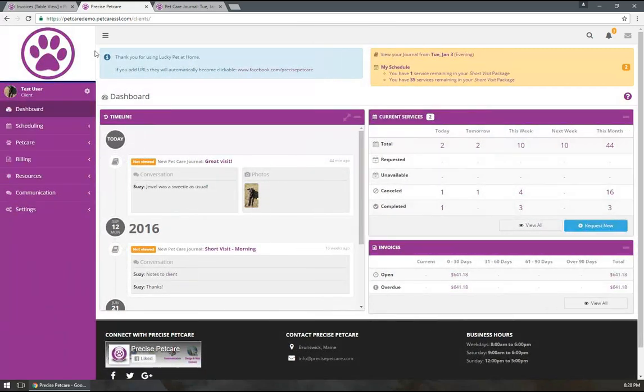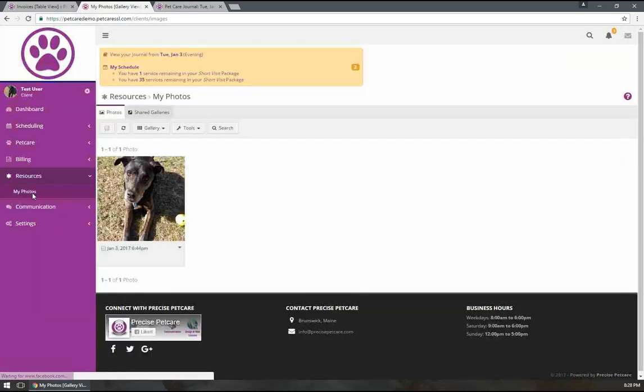Now, we didn't look at this in the administrative view, but I will show you it from a client's view, and it's essentially going to be the same, and that is the photos. For administrators, it would be photos, and for clients, it's my photos. And this is a history of all of the photos that have ever been added for any journals or pets. So your clients have access to that complete history.